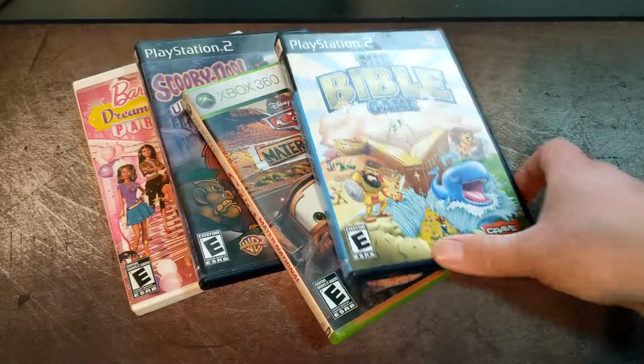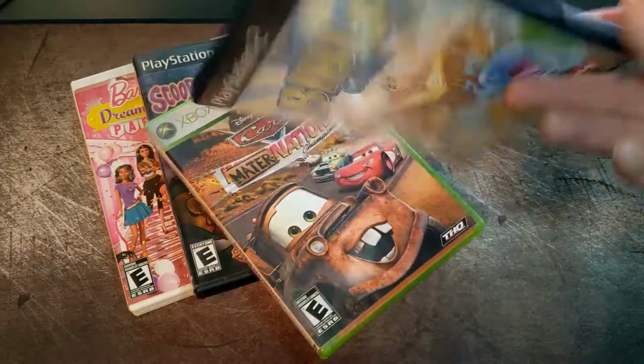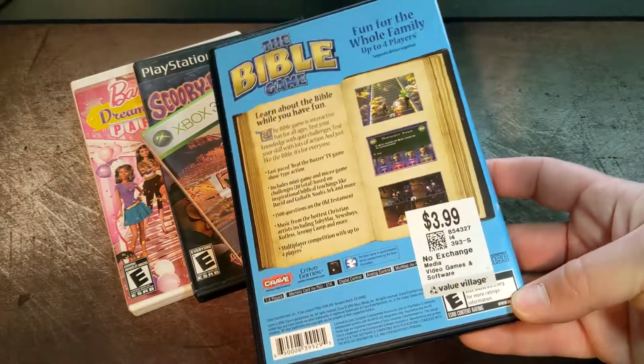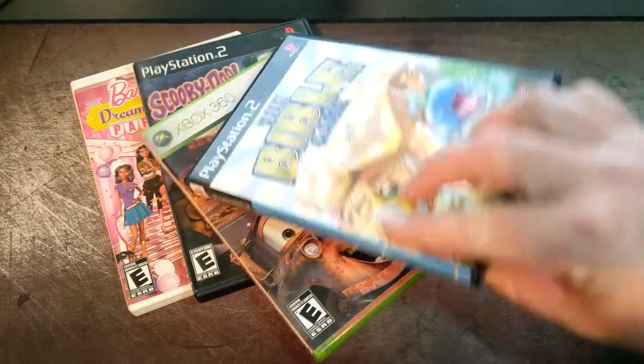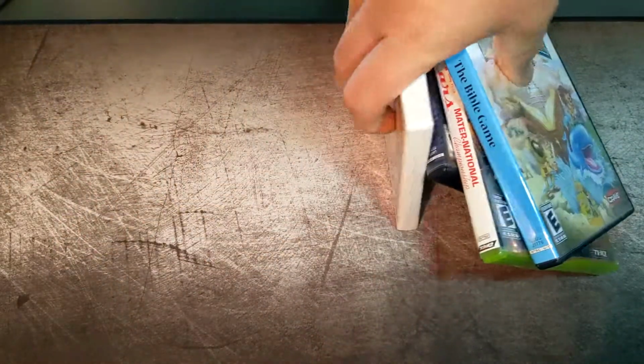The Bible game. It's a horrible game. It's not good at all, but it was $4, and again, we had a lot of fun playing it. Just because it was bad, so whatever.